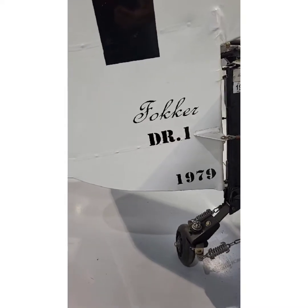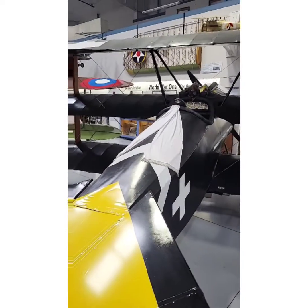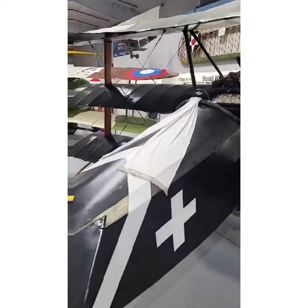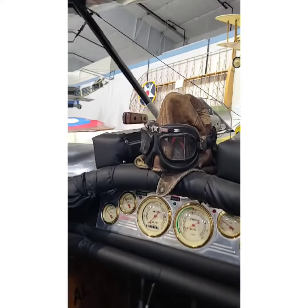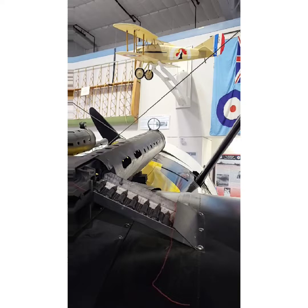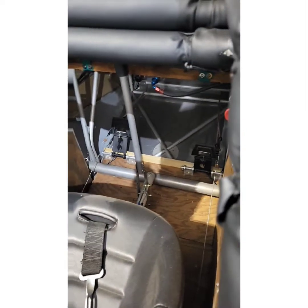Correction on this airplane, this is a Fokker-Wulf. A black biplane. Then his scarf, they wore a scarf so their necks wouldn't chafe when they're looking around. This would have been silk. Of course, they would have worn the leather skull caps. He had his twin guns. Gauges are American, of course. But this is just an absolutely beautiful aircraft.